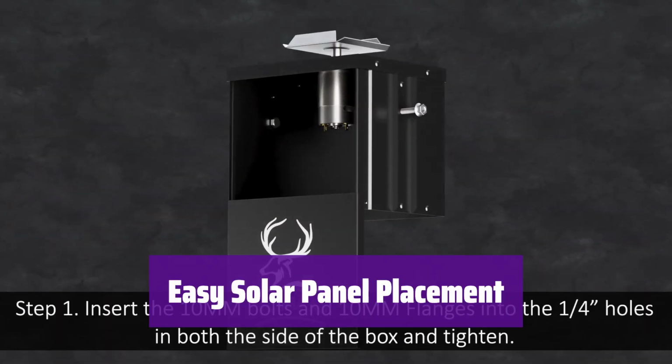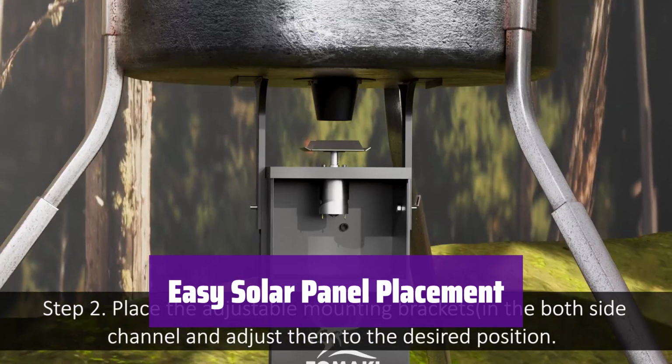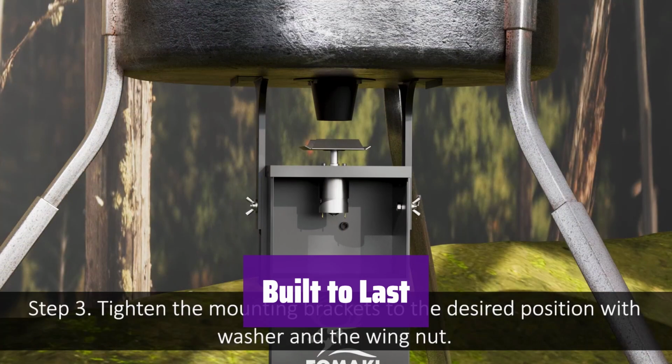The clever design allows for easy solar panel positioning, even after the feeder is full. Maximize its efficiency and minimize your effort. The powder-coated steel control box and mounting plate are built to withstand the toughest outdoor conditions. It's an investment that keeps on giving.